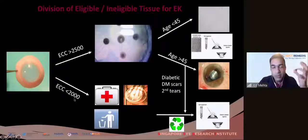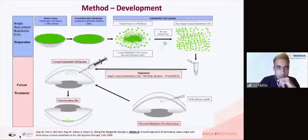Likewise, if we have cell count tissue for less than 2,000, of course, this could be kept for emergency graft. In some situations, it can be used for adult. And in a lot of situations, the tissue is actually disposed away. And the question is, can we recycle this tissue and use this as a cell injection product to put inside the eye? This is something that we thought about a few years back and wanted to see whether this was possible.